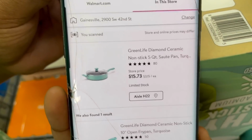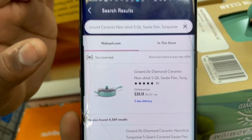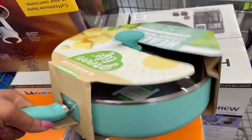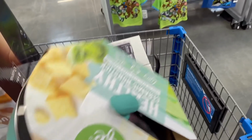Yes, ma'am. It came out to $15, only $15. Now show how much it was on the shelf. Boom, on the shelf it was $31. That was supposed to be the clearance price, but when we scanned it, it was $15. So I was like, this is a must because this is a good brand and it's so thick and durable. I thought that was a really, really good deal.